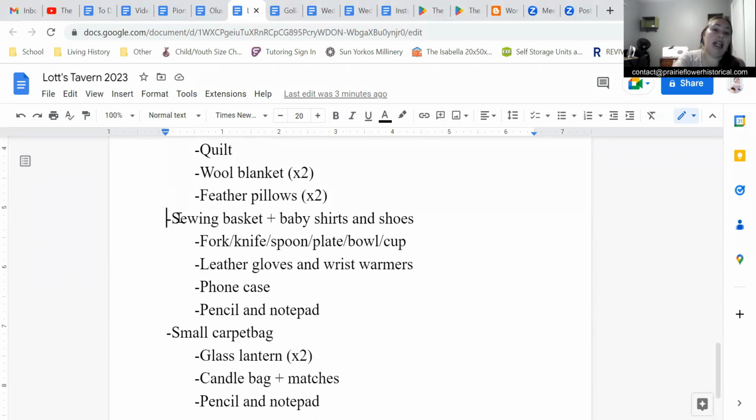Sewing baskets, and I put in here my 2 projects I'm going to bring. So right now I'm working on a lot of baby clothes, mostly because I expect to be needing those in the next year or 2. So I'm trying to get them done. So I'm going to bring some shirts to work on for the babies and some little baby shoes that I have one done and I need to go finish the other one. It's been in there for like 2 years now. So actually, no, just a year. I finished the other one almost exactly a year ago. So yeah, I need to finish the other one.